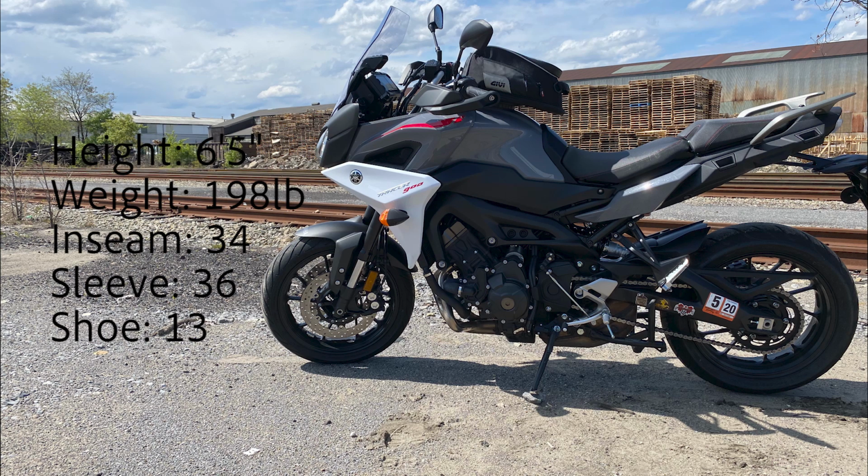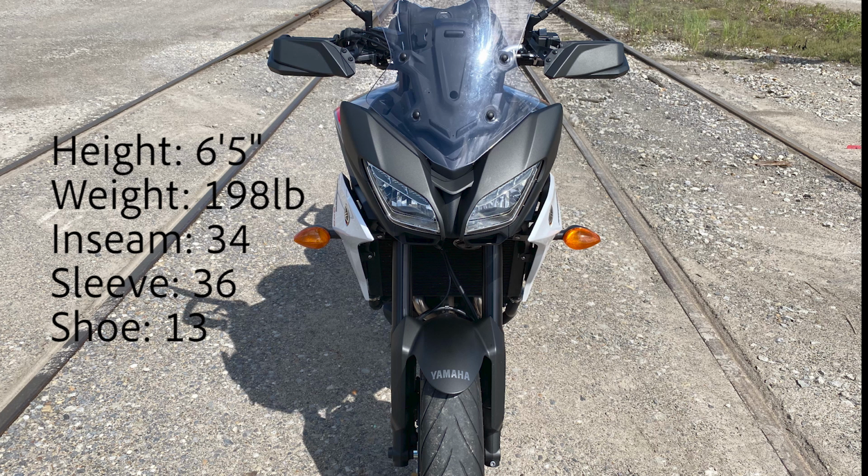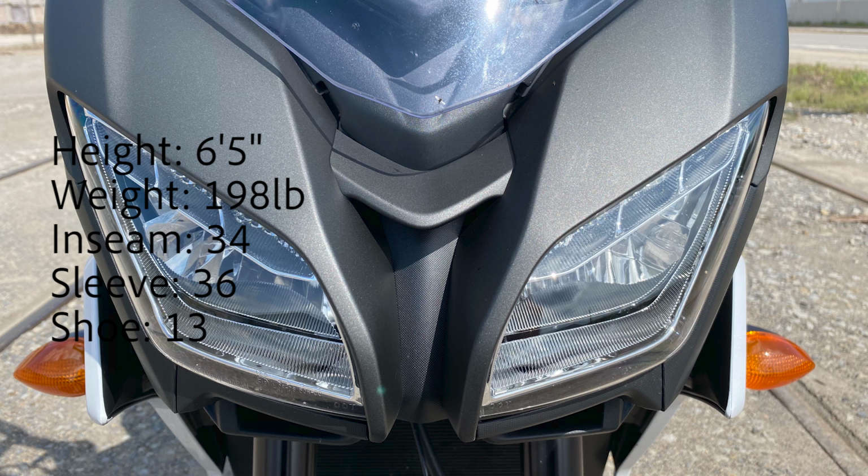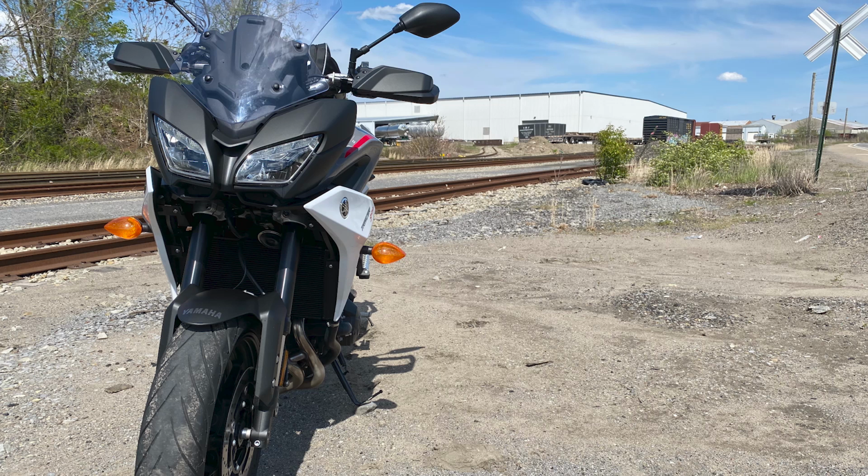I'm still 6'5", although 198 pounds. And yes, I gained a little bit of weight in quarantine, as probably most of us. Still with an inseam of 34. I wear 34 in jeans, Levi's, for example. In terms of my arms, I wear sleeve size 36. And my shoes, I wear size 13. So hopefully that gives you enough information to compare yourself to my size.